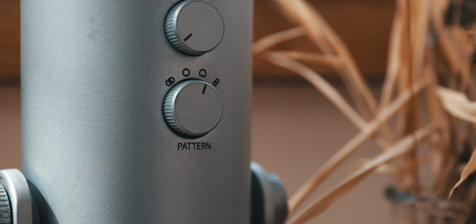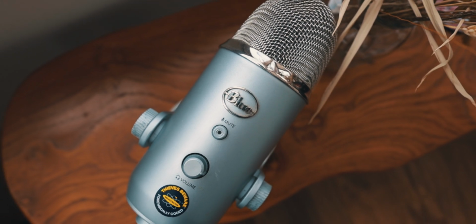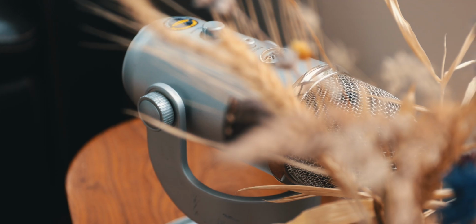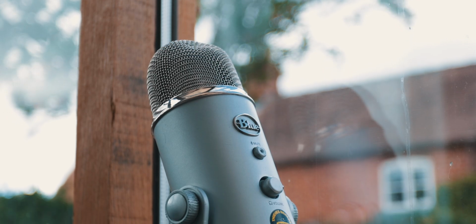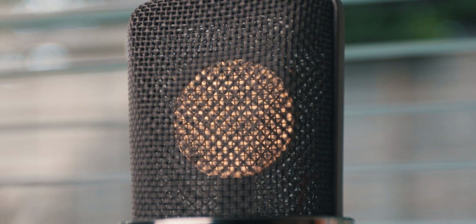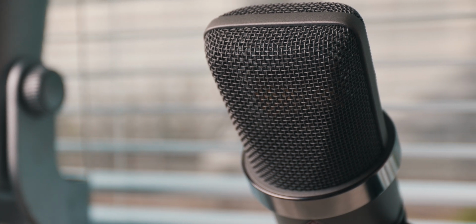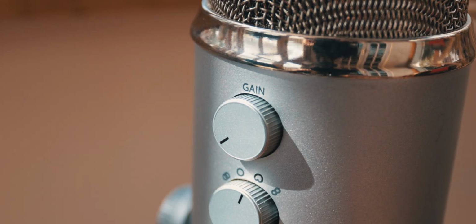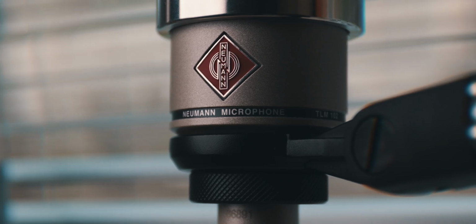The Yeti also comes with multiple pickup patterns, being cardioid, bidirectional, stereo, and omnidirectional, which are nice. However, for anything involving recording one voice, such as voiceover or a let's play, you are going to want to use that cardioid setting, which is what I use for the tests. The TLM102 only has the cardioid pickup pattern, which isn't really a problem for voiceovers, which is what I use this mic for. The Yeti seems more like a full package, whereas the TLM102 seems to be part of a larger kit, also made up of other things like interfaces, pop filters, and stands, something else that you get with the Yeti, by the way.